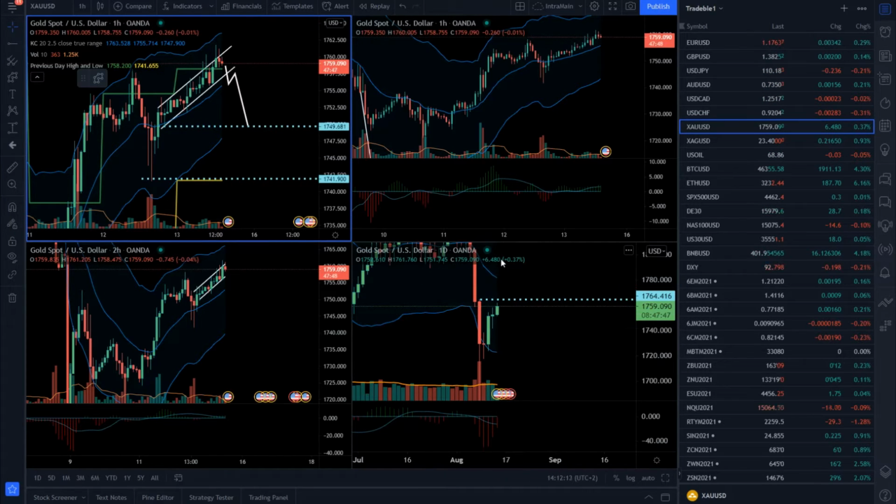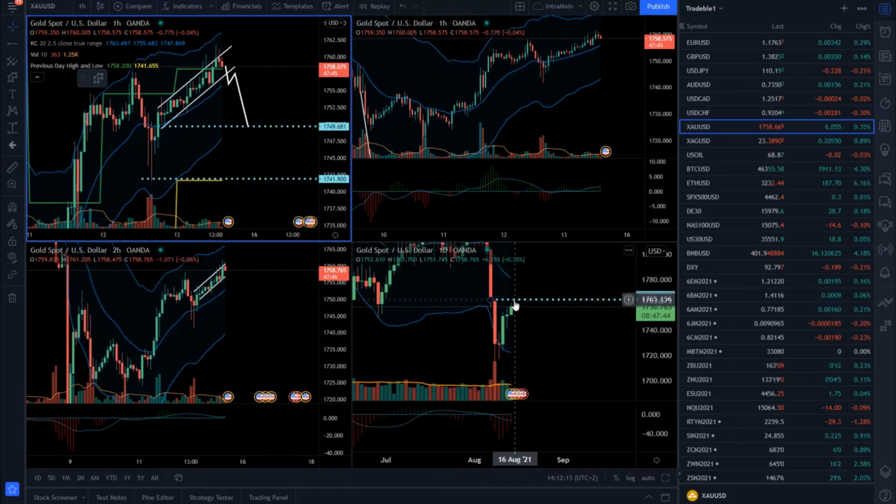In case of bigger volume and a breakout of 1764, then this can be something meaningful, but for now I cannot see that. I see more potential for the downside rotation in the next period.